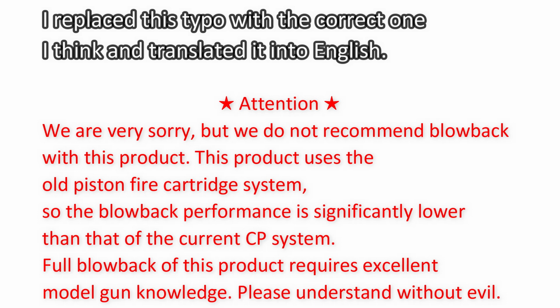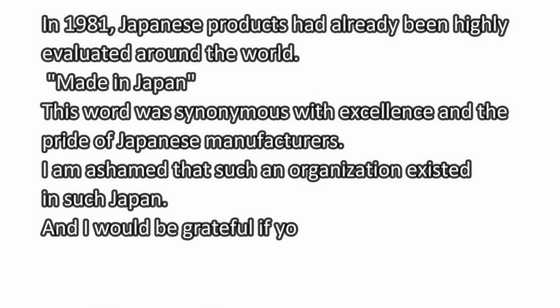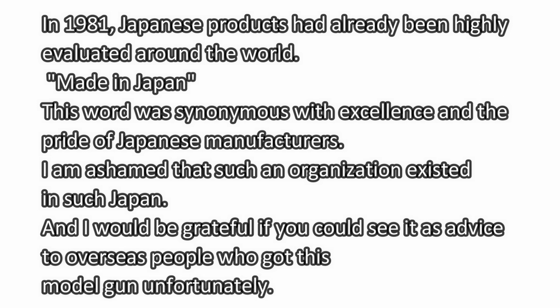This product uses the old piston fire cartridge system, so the blowback performance is significantly lower than that of the current CP system. Full blowback of this product requires excellent model gun knowledge. Please understand without ill feeling. In 1981, Japanese products had already been highly evaluated around the world.